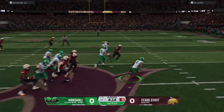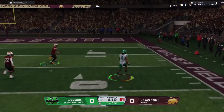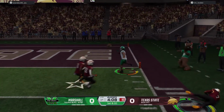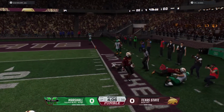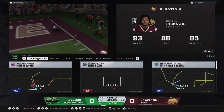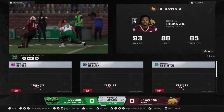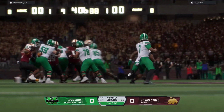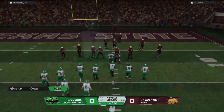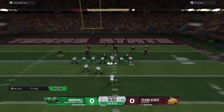Single back formation, and they give it to him. Inside the 35. Finds a crease at the 20. Breaks into the open. And the ball is free on the pitch. I don't know if it was luck or aggression or just a fortuitous bounce, but at least they've got the ball back. Well, one thing I do know, Reese, this running back has got to do a better job with ball security. You cannot turn the football over and expect to win this game. They're very lucky they were able to jump on top of that.